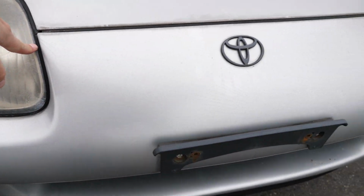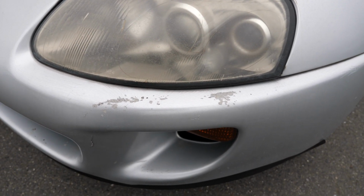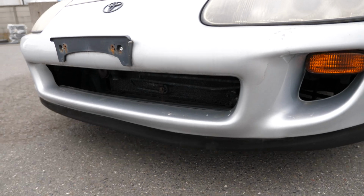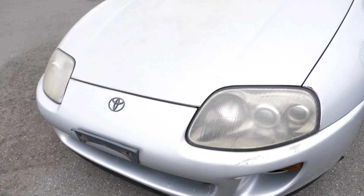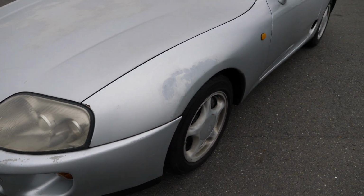Flex cracks. Ouch cracks, that's when you actually hit something. More. It's basically everywhere. There is a version of this with an auto front spoiler that goes. This one doesn't have it. I've only actually seen those on automatic versions, oddly. I think they were an option for all types, but I've only seen it on autos.